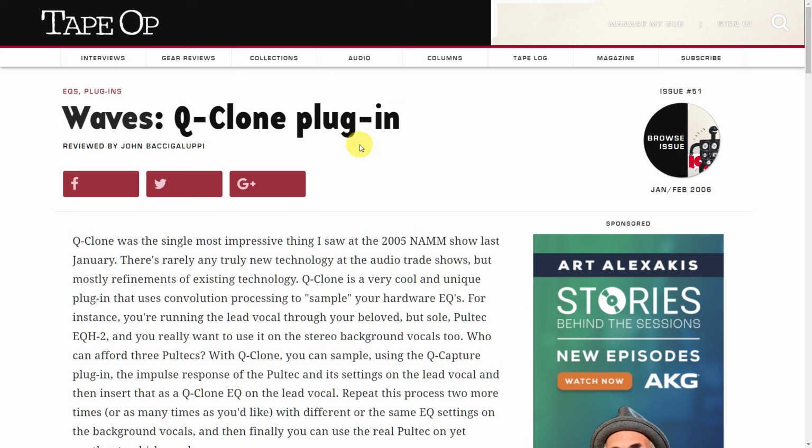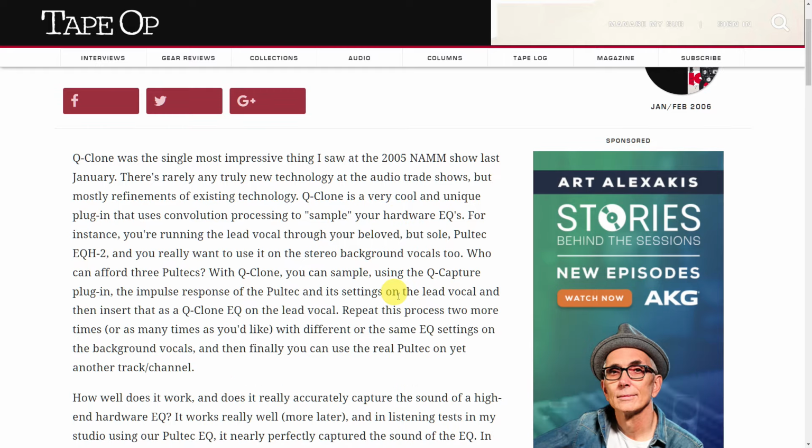But, here's a Q-Clone review from the year 2006. And as you can see, they say right at the top that Q-Clone was shown off at the year 2005 NAMM show. So showing EQ curves is really nothing new. And yeah, I am glad that he showed off polarity reverse testing, because that is pretty sound. I don't want to call it science, but it's something that you really should look into.